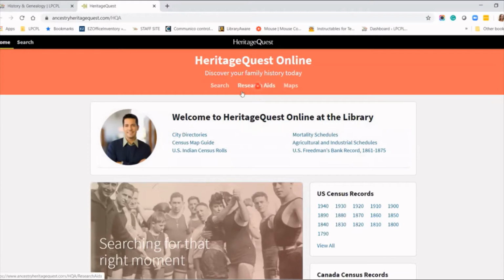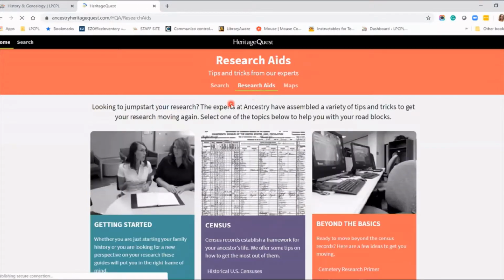So in this research aids section, my second tip is that if you're just getting started with genealogy research, you should learn a little bit about how to conduct research. I think my story is kind of a common one. I got started not really knowing what I was doing. And when I learned great research methods later, when I became a librarian and learned some more tools, I wished that I would have started with some better practices in the beginning. So this research aids section is a great step.